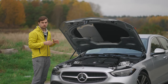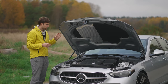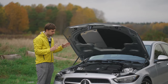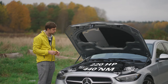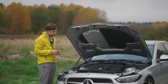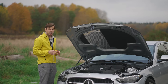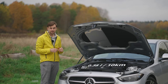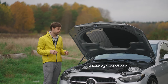Here lies the really, really mild hybrid diesel engine. It is actually a beefed up starter motor and it produces 220 horsepower in total and 440 newton meters. Plenty for daily use. And actually, I've tested it for almost a week and without hypermiling, I have been able to get this car down to 0.38 liters per 10 kilometer. And that is really, really impressive.